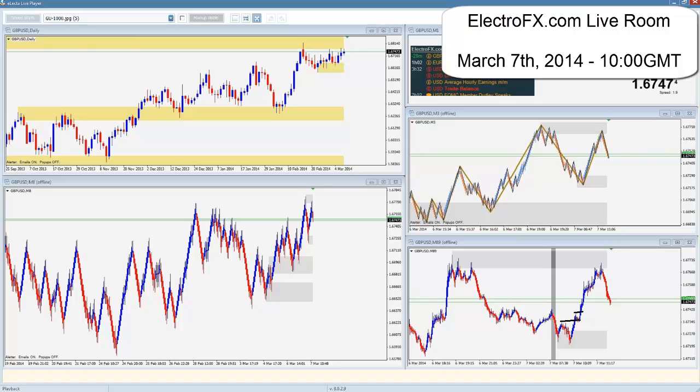I mean, that was your entry if you wanted to do it. You had another opportunity there, so really hard to miss that trade this morning, and a nice successful way to start Friday on the pound.